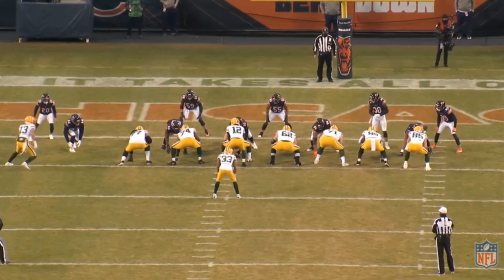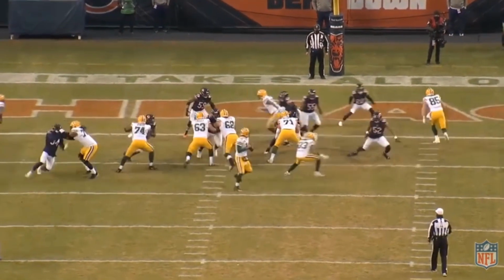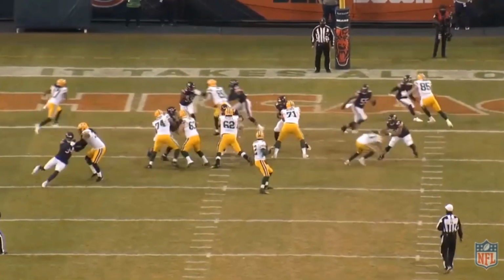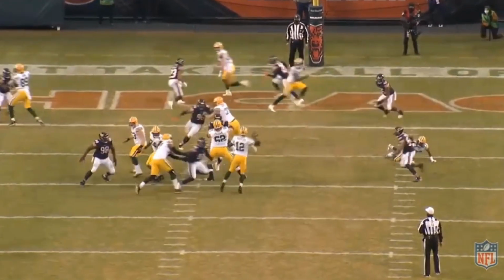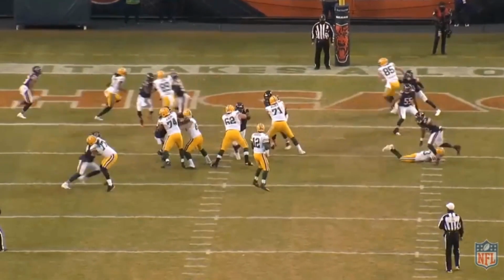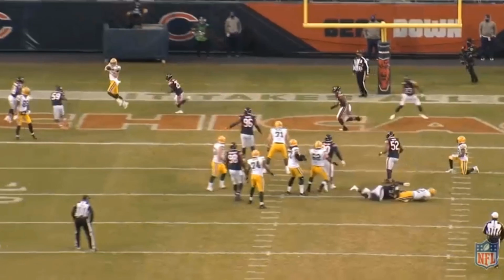So again, the flat coming across. So he's no to the flat. And then right there you can see he's just not quite across yet. If you let him clear that right there, he's going to be wide open. Either way, he makes a nice throw coming up in the pocket. Again, off platform for Aaron, up in the pocket, and that's a strike. I mean, look at the accuracy.